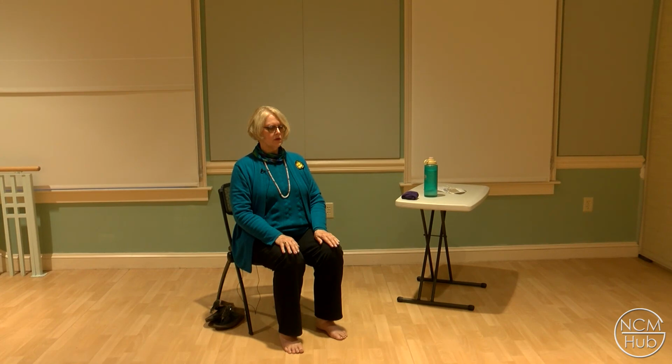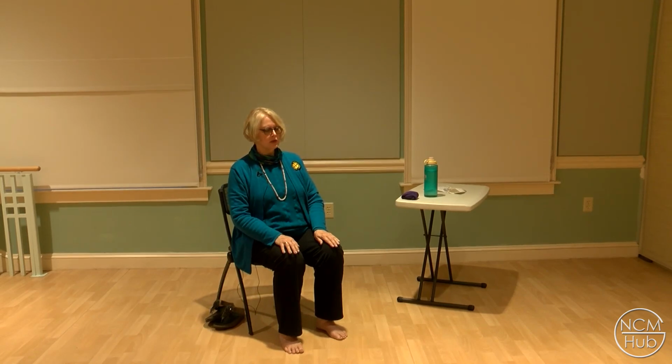Sitting nice and tall. And then shift your weight slightly to the left. And then slightly to the right, pushing your right hip bone down. And then to the left, so you're rocking back and forth. Being aware of your sit points, the sit bones. How you're putting weight on one side, coming back to center, and over to the other side.